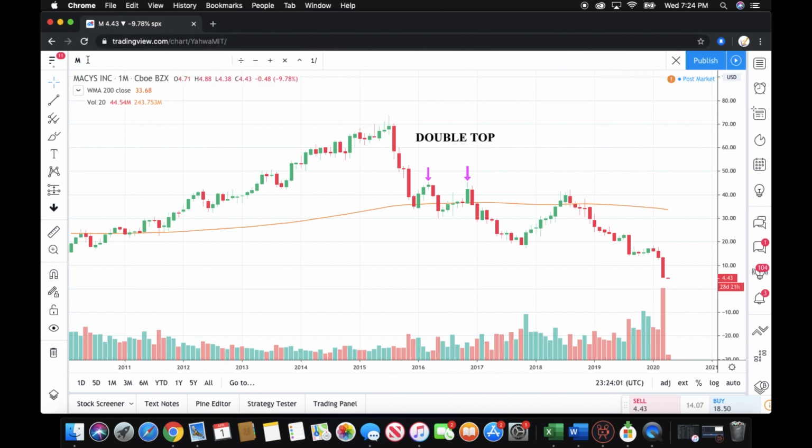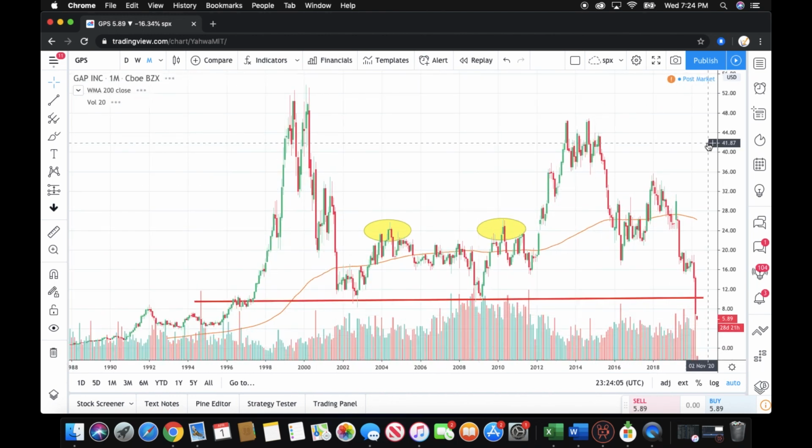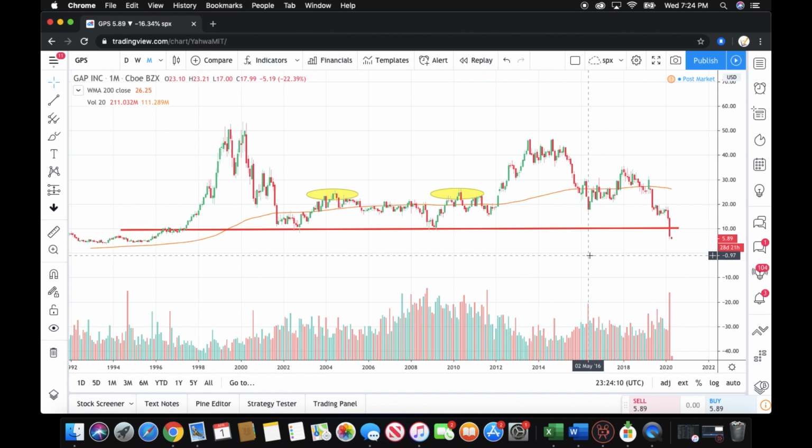What else did I talk about? I spoke about Gap. Another stock that I felt may have been pretty highly valued, and one of these retailers that I think might also be going away at some point. But anyway, in 2014, no matter what, the stock was still trading in the 40s, right? $40. Now, a few years later, we're sitting here at $5.89.